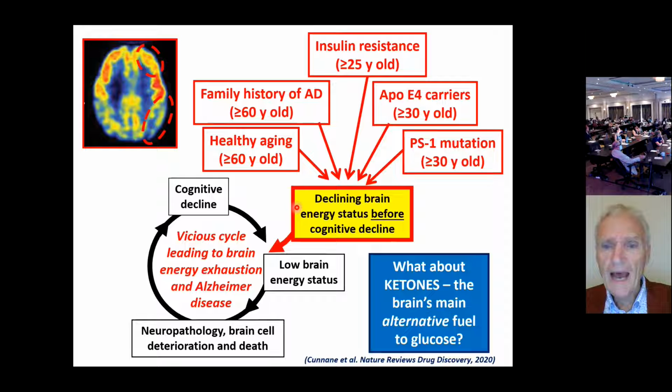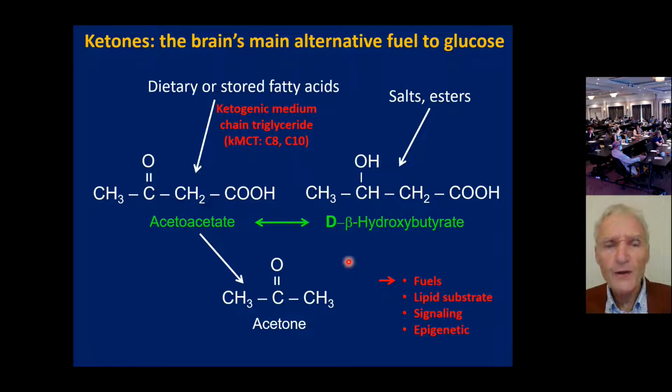So the question we asked is, what about ketone uptake? Because ketones are the brain's alternative fuel to glucose. Just by way of refresher, ketones are derived from dietary or stored fatty acids. In the case of the project that I'm going to describe to you, we use specifically a medium chain triglyceride that is ketogenic. Not all medium chain triglycerides are ketogenic.